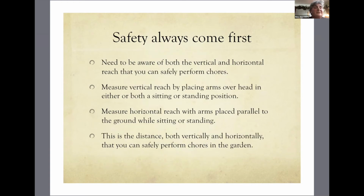But you should always be aware of safety. Safety always comes first. You need to be aware of both your vertical and horizontal reach. Those are the reaches that you can safely perform chores. So vertical reach is by placing arms overhead in either or both a sitting or standing position. So if my arm can only go up 2 feet above my head in either a sitting or standing position, and something is 5 feet over my head, that's not going to work. I can't garden like that.